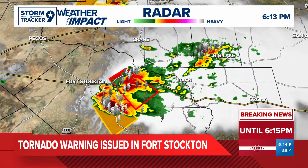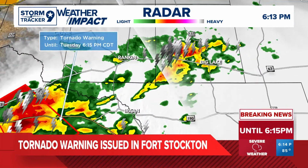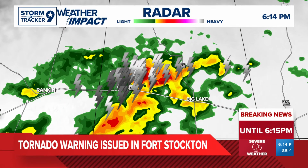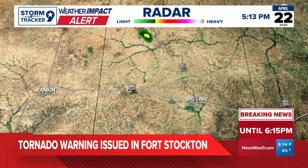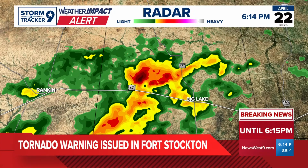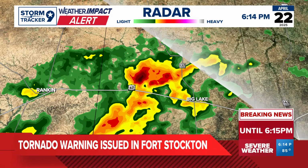Most of the activity now is actually pushing out toward Big Lake. Notice Big Lake and Rankin. Heavy, heavy lightning, but not a lot in terms of a hail core. If I go back to not show you the clouds or the lightning, it just looks like maybe some isolated pop-up showers. Literally the definition of a pop-up shower. Not very well organized, not looking at strong winds. We're just keeping an eye on that area.